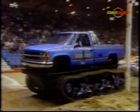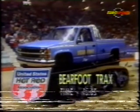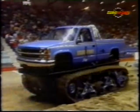Remember, they don't have a steering wheel. They have sticks to steer it, just like a regular tank. 15.05 seconds for Freddie Schaefer in the Barefoot Track Chevy.